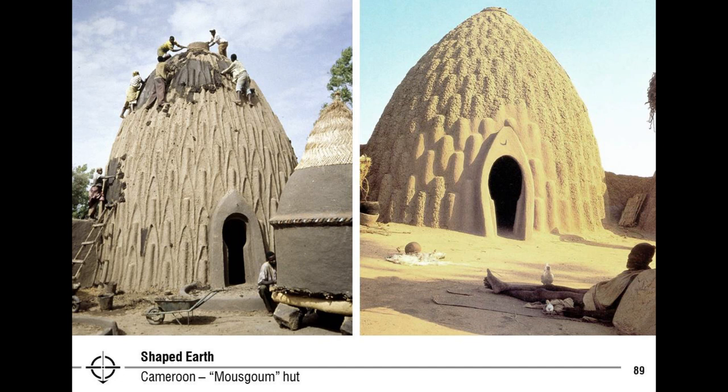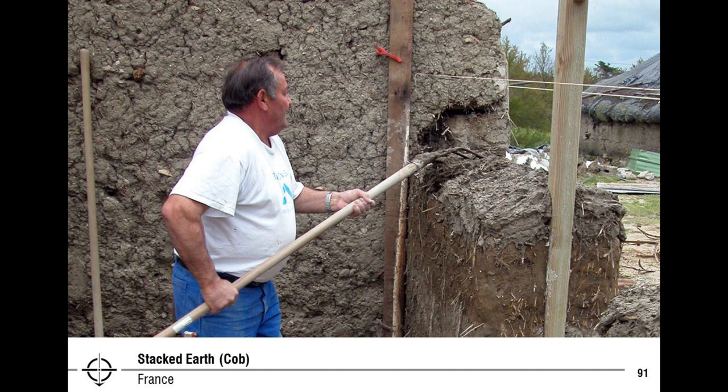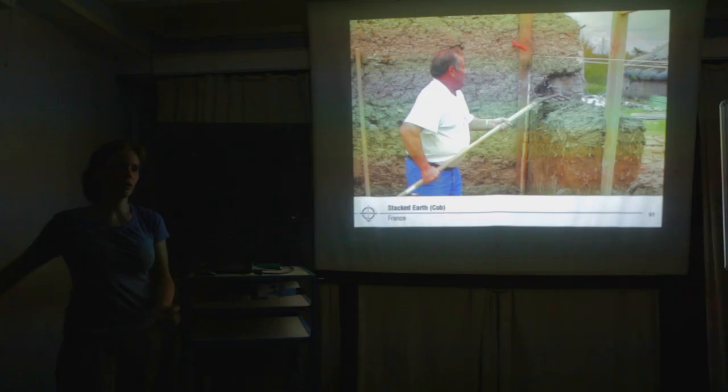Stacked earth, cob. Plastic soil is usually formed in balls, which are freshly stacked on top of each other. This technique has been used a lot long ago in Europe, where it was called cob in England. This is the French version, so they don't really use balls so much. It's a little bit more wet, and they just use a pitchfork and sort of glom it on top, and afterwards use a cutting tool to cut or plane the surface of the wall.